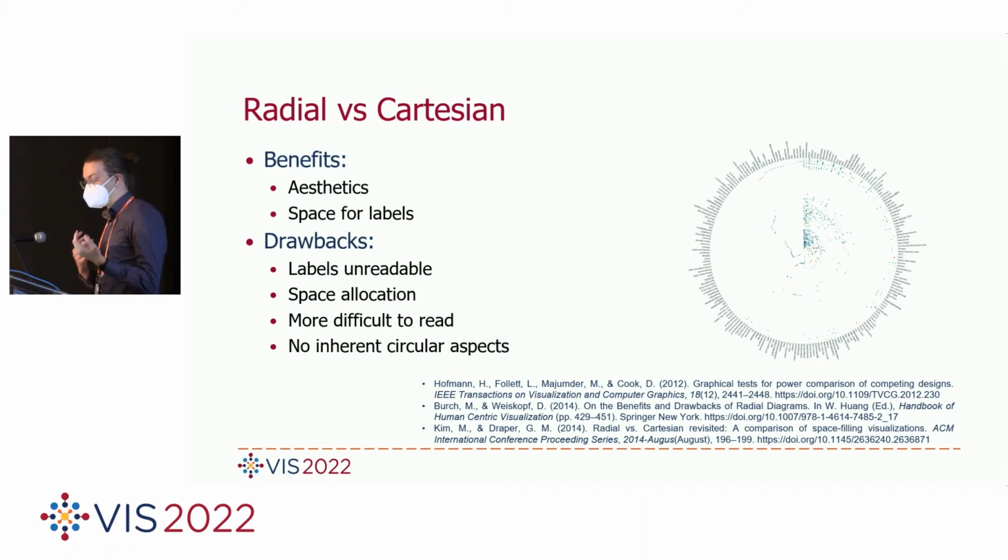And there's an issue with space allocation, particularly in the center, because there's still some clutter going on there. In terms of the radial design, literature doesn't seem conclusive yet, but they can be more difficult to read, and there is no inherent circular aspect to this data. So yeah, you can argue whether that was a good choice.